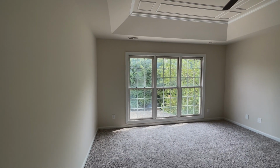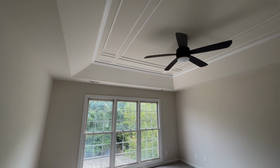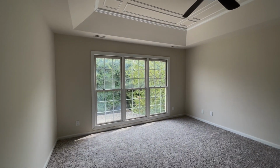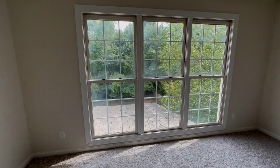So walking our way into the primary, you've got your nice vaulted ceilings. Taking a look up, you've got your huge floor-to-ceiling windows overlooking your backyard.